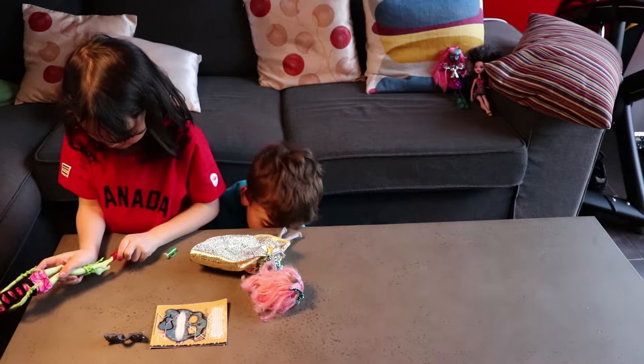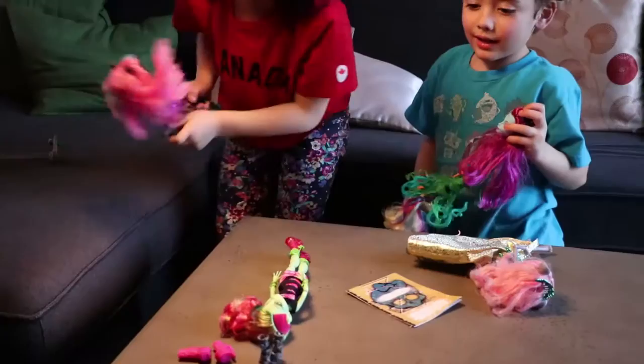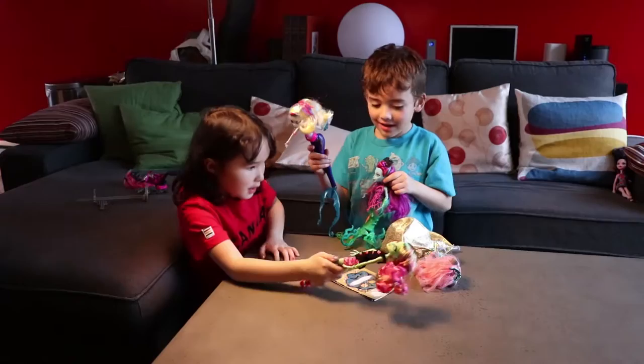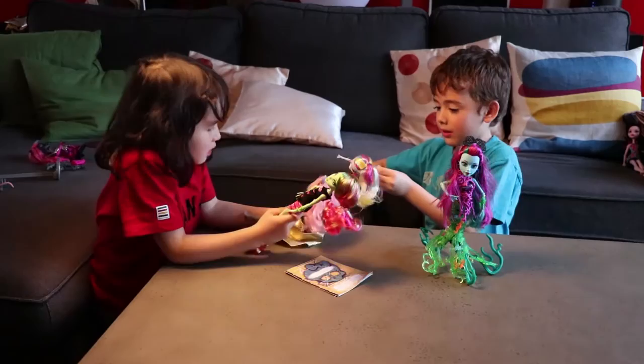Hey neighbors, you be quiet down there. I'm making a big hole with my tail. Where did our stuff go? Your tail fell off! My tail! Somebody stole my tail! Ow, I'm bleeding! Phew, I have a band-aid. Now we're gonna figure out who stole our stuff.